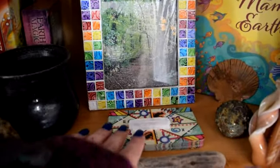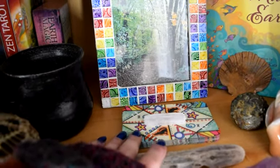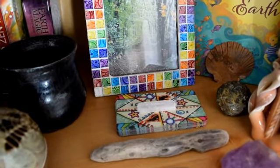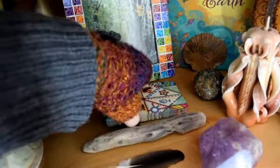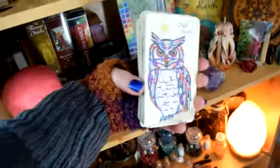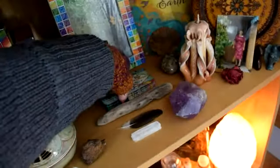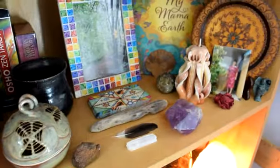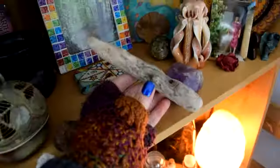And down here I've got the Animal Inspiration Oracle deck, and this was made by Kimmy, the lovely little witch, who isn't on YouTube or Etsy anymore, but yeah, she created that deck and it's really beautiful. I'll just show you one image. Ow! So that's a very special deck to me. Kimmy was actually my spiritual mentor for a while, which nobody knows. Yeah, she's really cool.